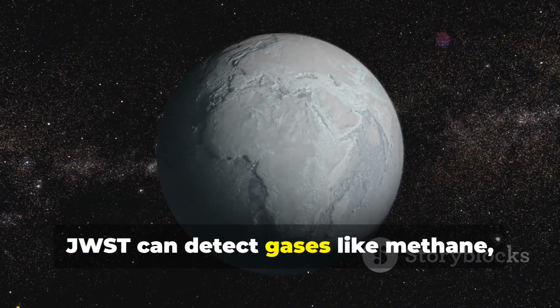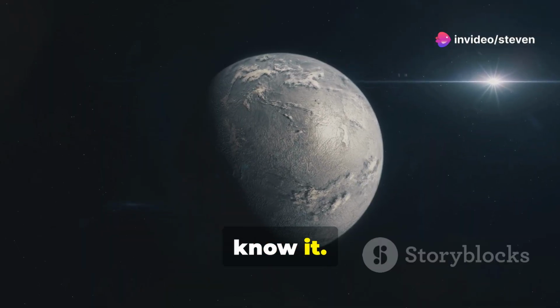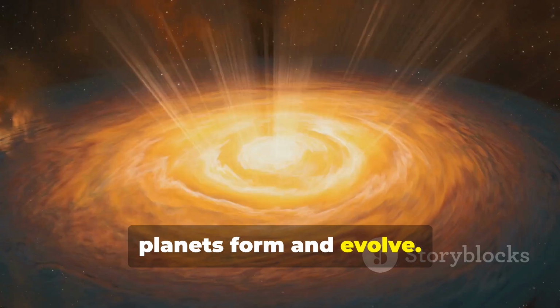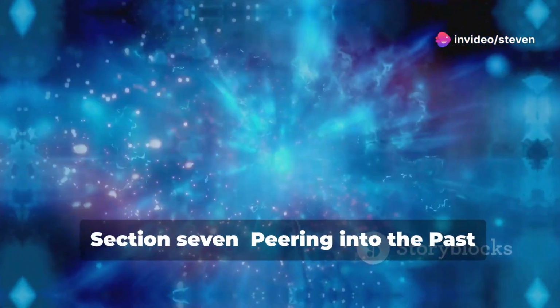JWST can detect gases like methane, carbon dioxide, and even water vapor. These could be indicators of life as we know it. JWST will also help us understand how planets form and evolve. By studying the disks of gas and dust around young stars, we can learn about the birth of planets.